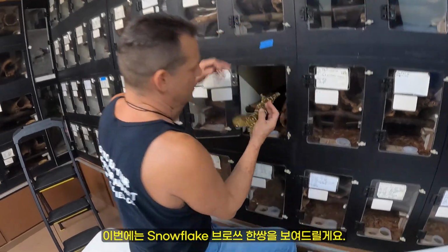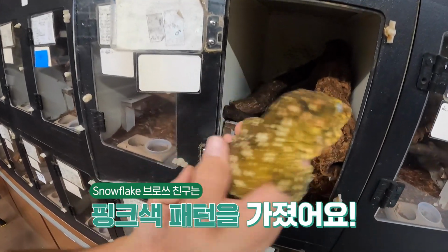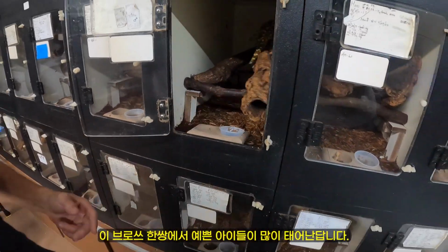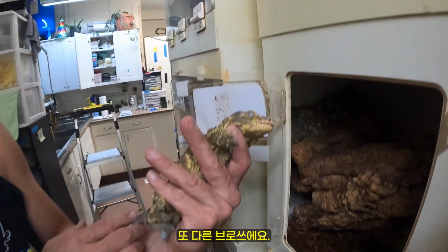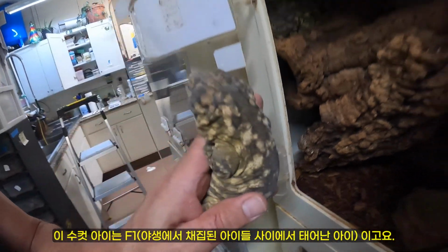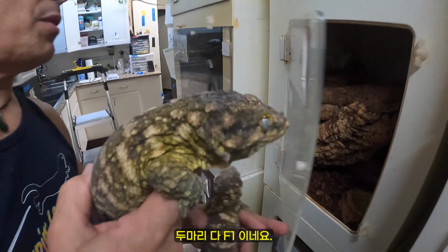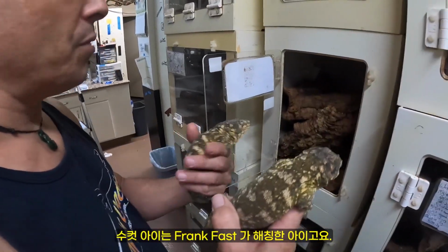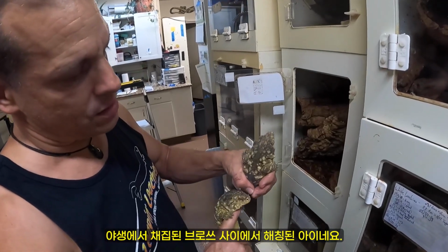Snowflake pair, and you can see the pink on his head for sure. Real strong pink genetics, so that pairing produced some really nice combos. This is a cute face. Yep. Absolutely. This is an F1 with pink. They're both F1s. This was an F1 produced by Frank, and this was an F1 I produced from that pair, the one with the striped neck and no pattern.